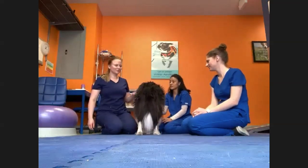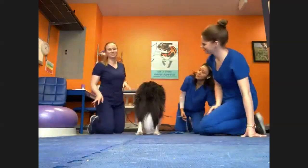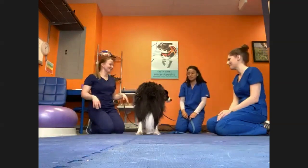The first one that we're going to do is called sit to stands. This is equivalent to if you were to do a squat. Basically you're keeping your feet in the same position and just bending your knees and going down and up.